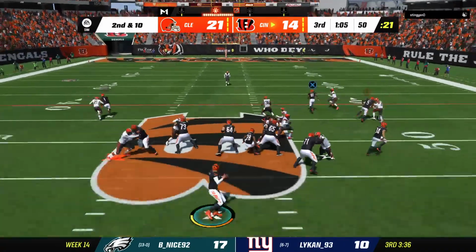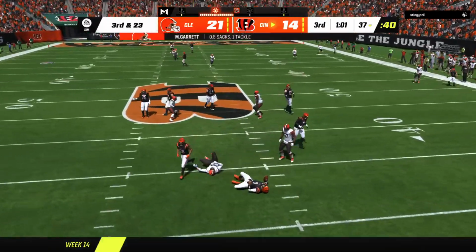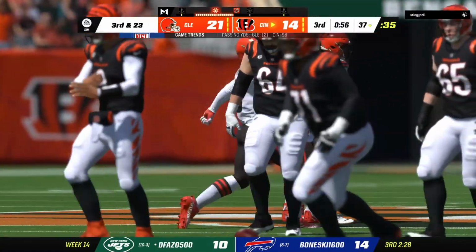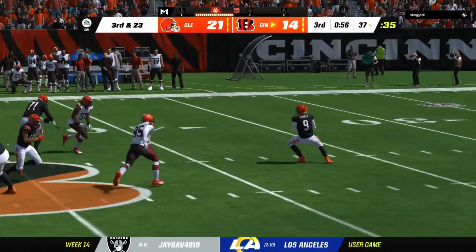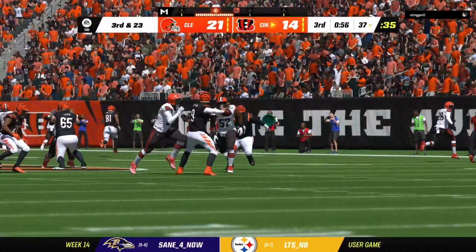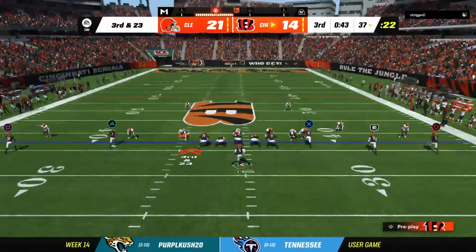Now they go play action now. Burrow. And he can't get rid of it. He's taken down. Finally hauled down for the first time this game. Multiple defenders in there to drop him. Okay, I'm not sure you could actually draw up a better pass rush than that one right there. Nowhere to go outside. He had to keep backing up and backing up and backing up. Eventually dropped for a huge loss.